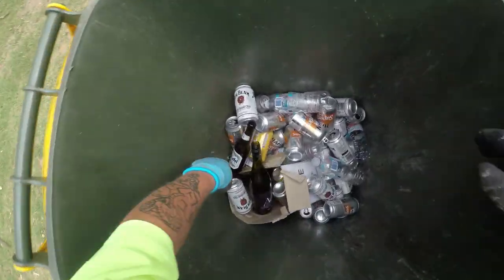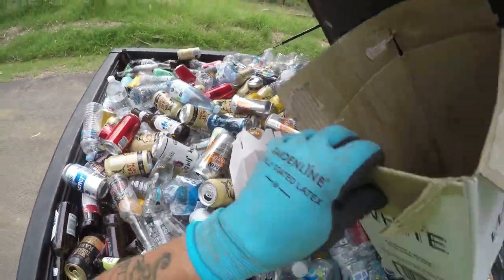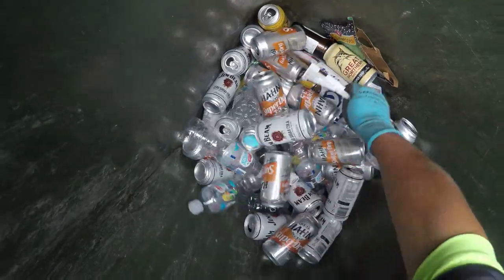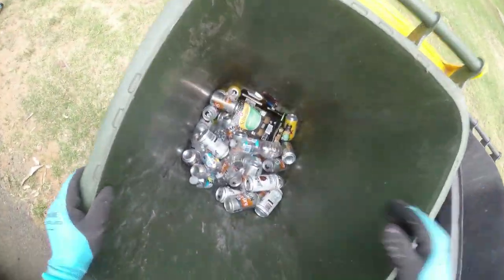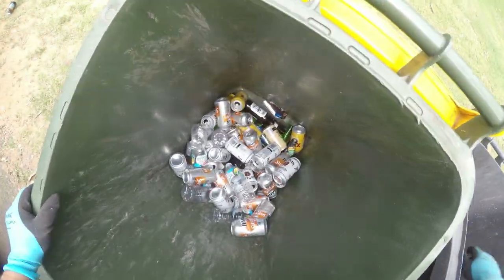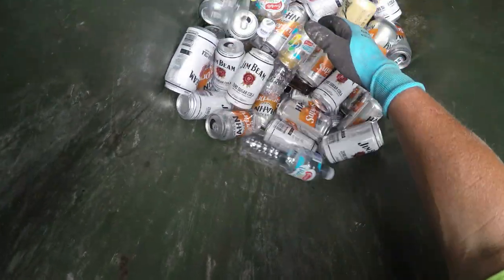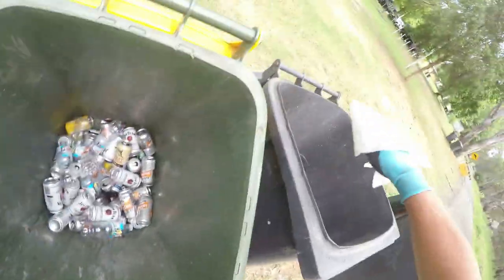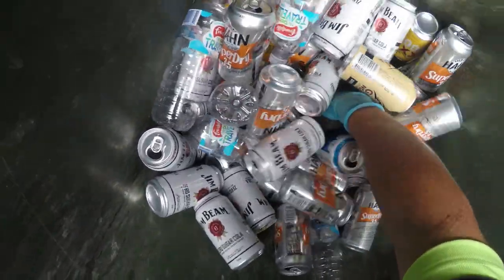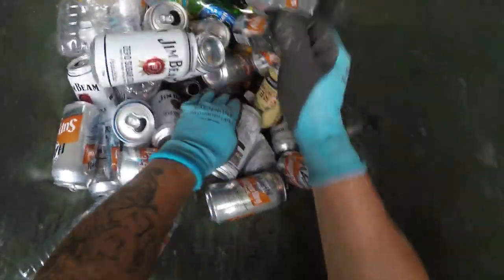Ooh, building. Look at what's in here. I think I might have to reload it into another bag. Get all this out. Ooh, bugger. That into there. One in there. One out of there. Yeah, there's my turtle.